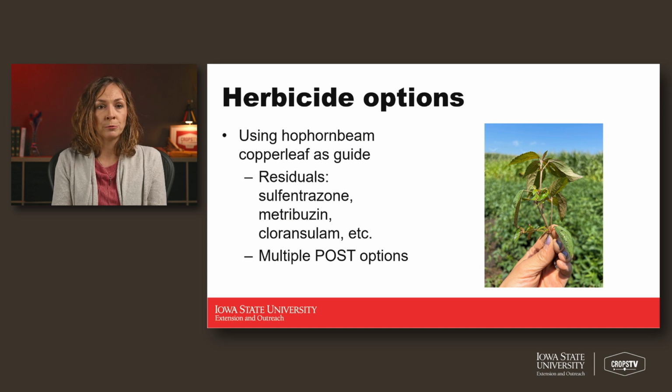There's multiple post options that we might be able to use to control it. One of the challenges of the Asian copperleaf, much like waterhemp, is that it very quickly produces numerous branches, as you can see in this picture. So you can see, even though that plant isn't much more than maybe 5 or 6 inches tall, it has several branches and a lot of leaves that are going to make it very difficult to control with post-emergence herbicides.